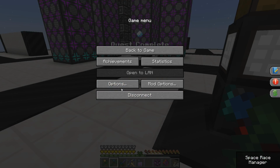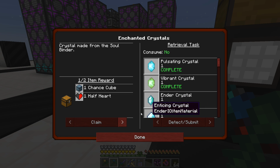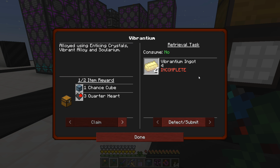There it is. Okay, so let me go ahead and turn the sound back up so we don't have super annoying things nearby us anymore. Awesome. Okay, so we got that done. Whew, what a task that was. So let's claim this. And then this Vibranium stuff we can do now as well.